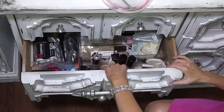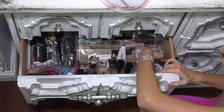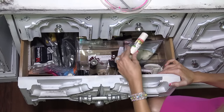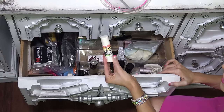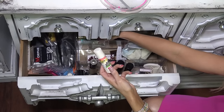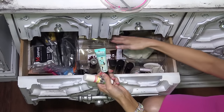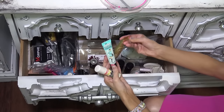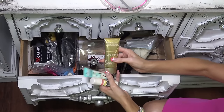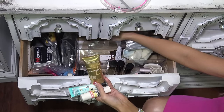Then in the very back of this drawer are things that I don't like on myself, but they're opened products, like that Gal Brightening Face Primer from Benefit doesn't work for me. The Professional does not work for me. This is Glow Time by Jane Iredale, does not work for me. So this is stuff that I opened, but it doesn't work.